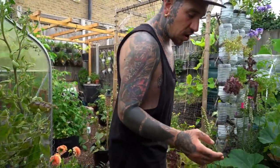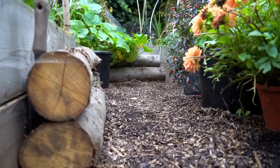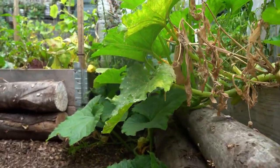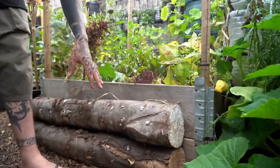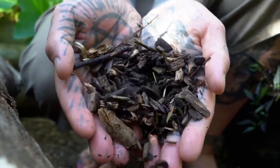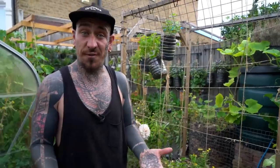Here we also got 4 logs. They are oak logs inoculated with shiitake mushrooms, so you can place those around your raised beds. This helps to maximize the production of food because they don't take up too much space, and they can be just around your main raised beds. And as you can tell, even on the floor we got loads of wood chips, and these wood chips are all inoculated with wine caps, so even in the pathways I have production of food.